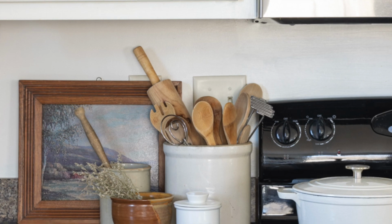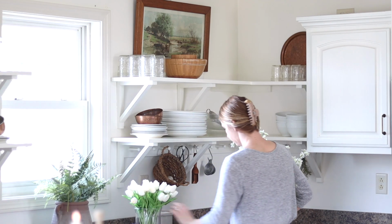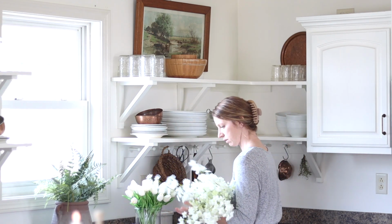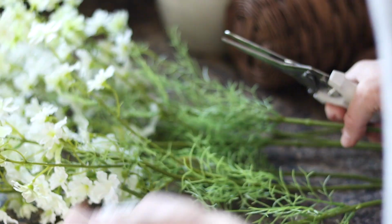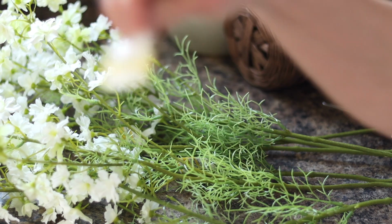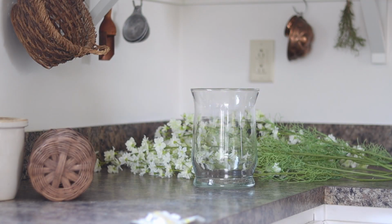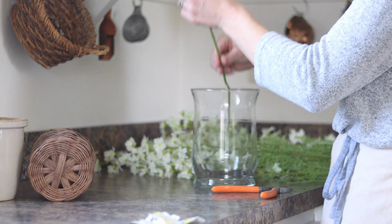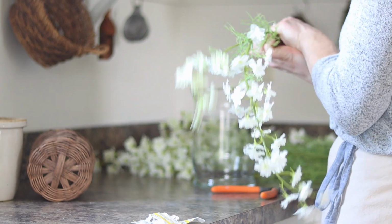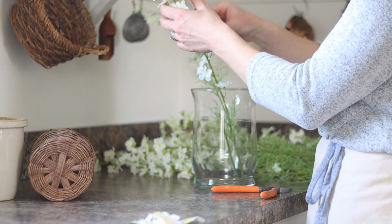And then I also got these stems. I actually got them at Christmas time. They were on clearance, I think they were like $1.70 or something like that per stem, which was great. They're Hearth and Hand stems, brand new from Target, but hugely discounted because I was getting them at Christmas time. So those are the only things that I bought new for the spring decor in our kitchen. And what's really cool about shopping that way is I never have huge amounts of regret.